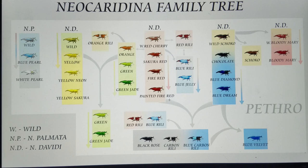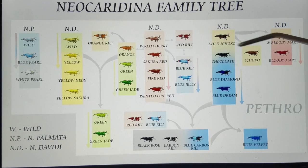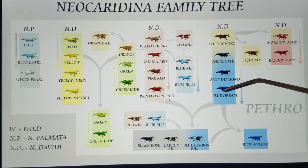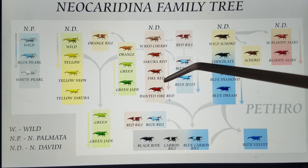And keep in mind that a lot of people sourced their shrimp and they may have a Bloody Mary that's a low caliber, assuming it's a red, and then it throws a chocolate, which throws a blue two generations later and then reverts back to a chocolate looking one. So while you're seeing these arrows pointing in one direction, they also work the other way.